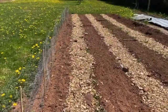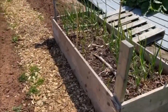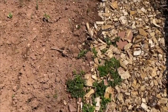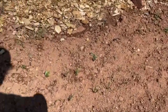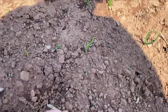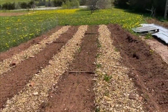But yeah, that looks so much better. This has made me happy. So yeah, see, we do have some that are just under the mulch that are creeping up. So these will be yanked as I go. And this nasty little vine thing that creeps everywhere. Anyway, sorry, tangent. But check it out, we have onions.